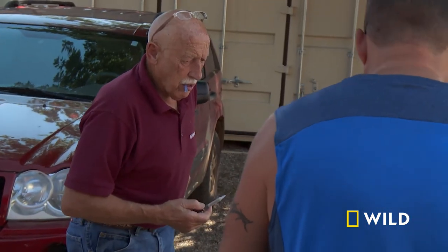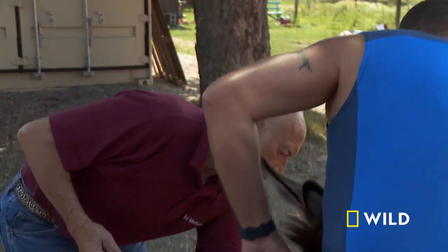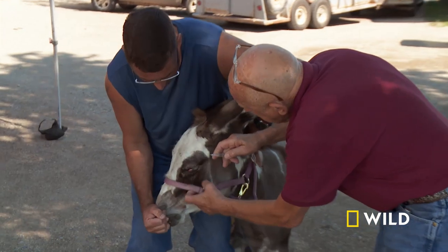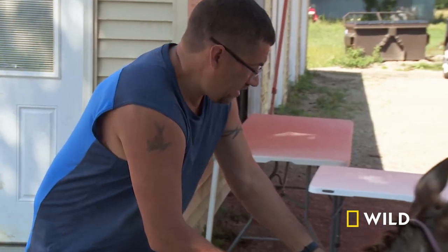Can you hold on to the nose? This is a very small cut. Just here. So what I want to do is put a little local in there. Just like this. If I can get enough local in there, then she won't feel a thing. And if she still feels a little thing, we can control her with a twitch. Okay. That'll work. It's okay, baby. She's worried about her baby.